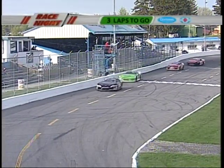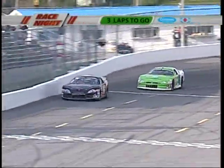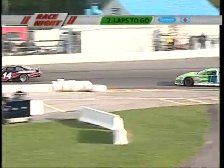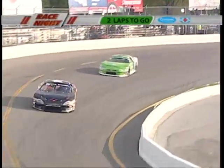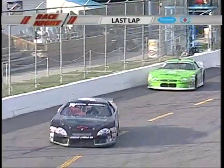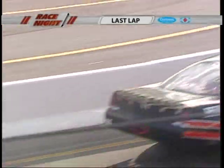Glenn Lloyd now. Oh, Shepard gets into the back of Halliburton. He lets him gather it up. Good driving there by the 14 of Halliburton. Two laps to go. Halliburton now stretching out that lead a little bit, approaching the white flag. It looks like this one's going to belong to the 14.